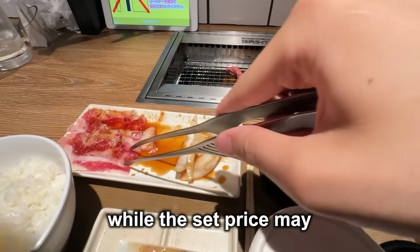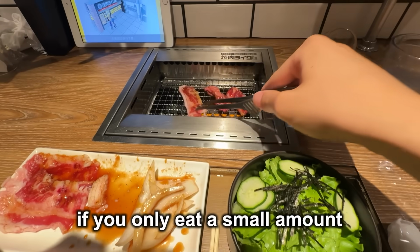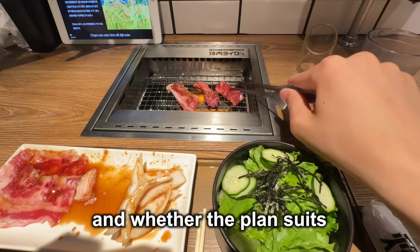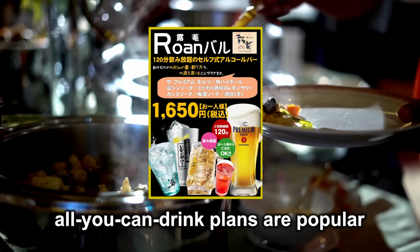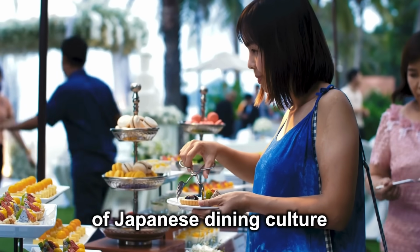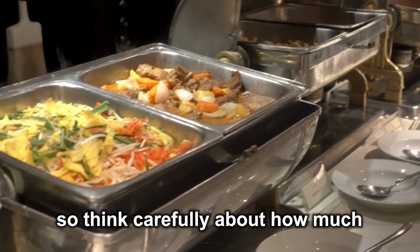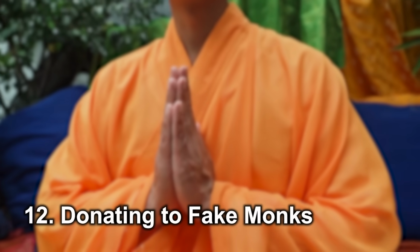Additionally, while the set price may seem like a good deal, ordering a la carte can often be cheaper if you only eat a small amount. When opting for an all-you-can-eat plan, consider how much you can realistically eat and whether the plan suits your dining habits. Similarly, all-you-can-drink plans are popular among foreign visitors who want to experience this unique aspect of Japanese dining culture. However, these plans typically cost 4,000 to 5,000 yen, so think carefully about how much you plan to drink before deciding.